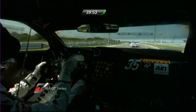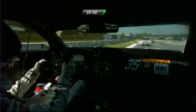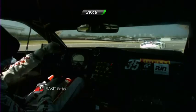Drive-through penalty for car 0, Caca Bueno, for overtaking under yellow flags. We saw it happen. It's a no-brainer.